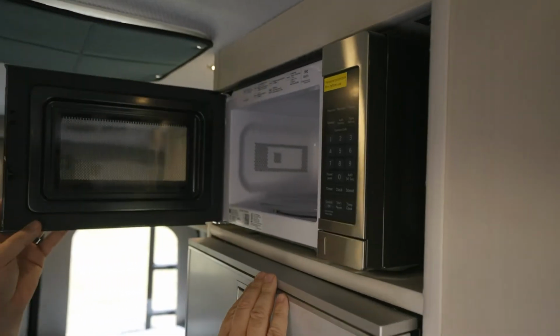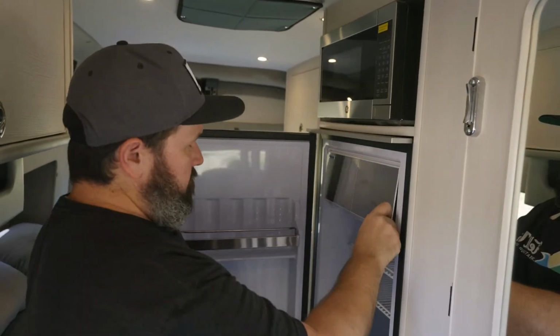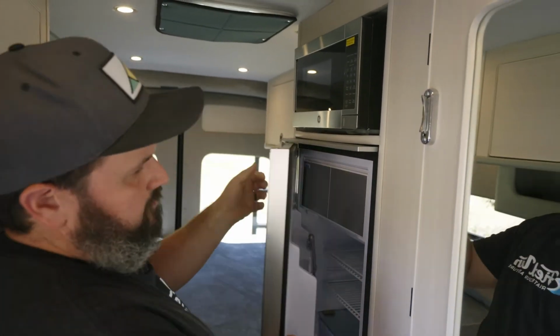We're gonna have a tall cabinet that houses our microwave. We also have the refrigerator. It's an Isotherm 115 in this van, although it can accommodate several different styles of refrigerators, so we can pick and choose what we want there. Below that's gonna be some big drawers for storage.